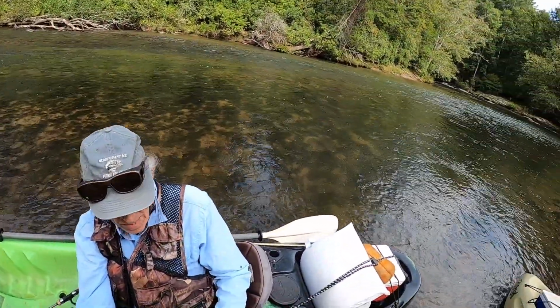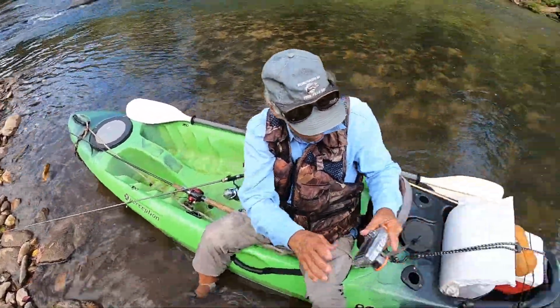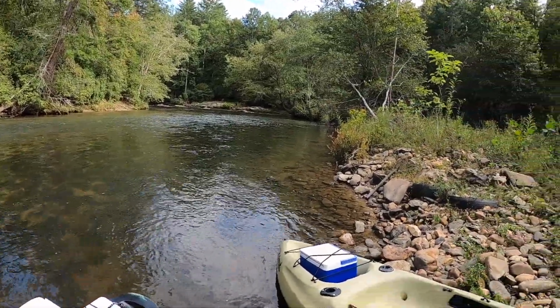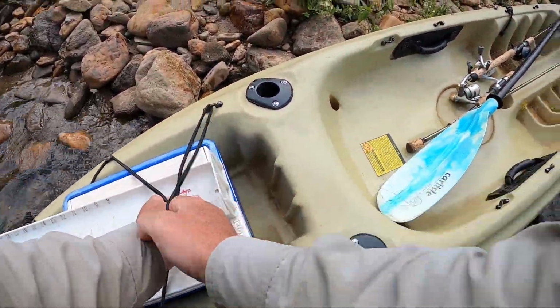Where was he? Remember last year, you said throw over against this bank over there? Yes, right over there. Uh-huh. Okay. Yep. I remember that, and I remember.